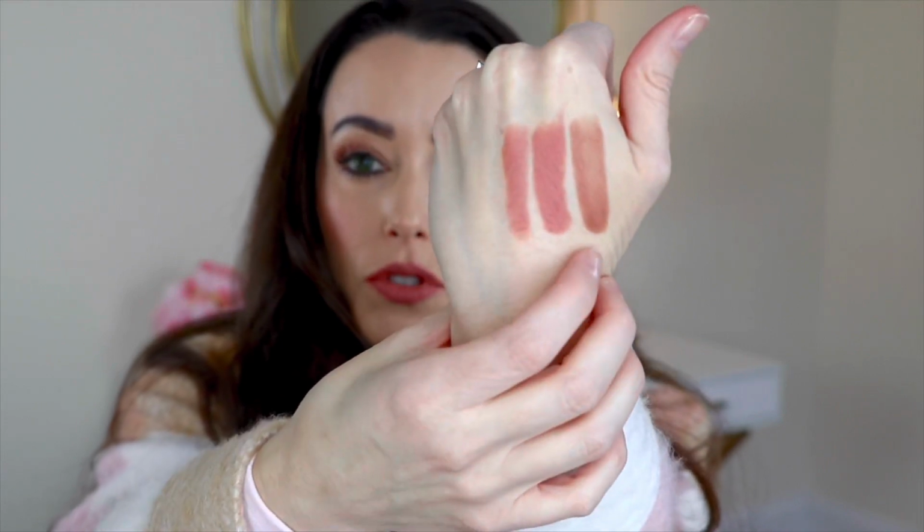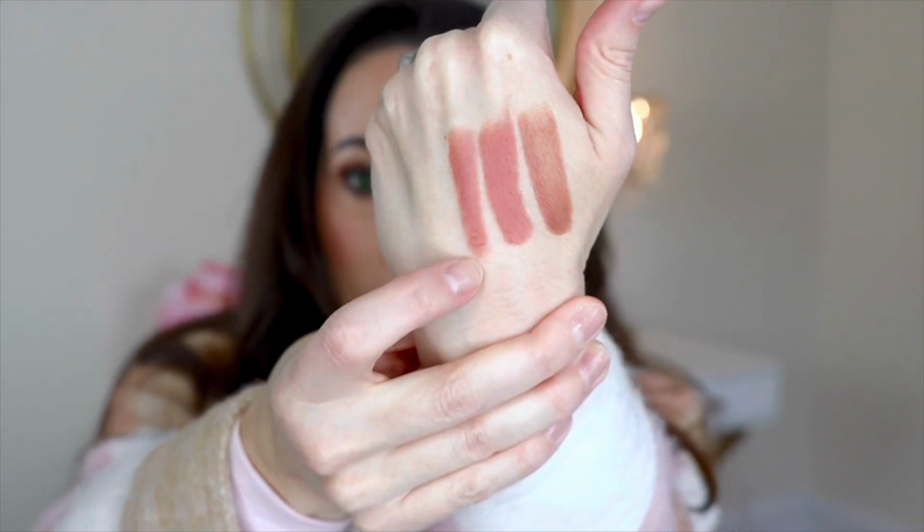It's a shade that I have on today, actually, and a lot of people compare it to the Pillow Talk. I will swatch it just so you can see the difference. It's a little different, but it's very close. So there's the Milani, there's the Pillow Talk. So if you don't want to spend a lot on the Pillow Talk, try this out. Formula-wise, it's a little different.